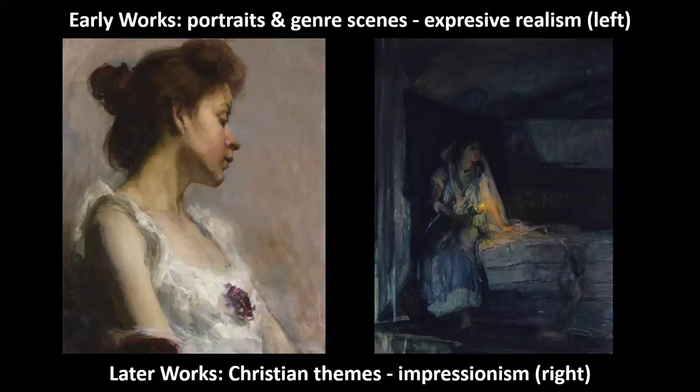And so then Henry Ossawa Tanner, we talked about his early works. He usually was doing portraits and genre scenes. This kind of style was called expressive realism. Great example of that on the left. And then his later works, the subject and the style changed. So the subject became Christian themes and the style became Impressionism. So really fascinating to see an artist when their style changes over the course of time in their career.